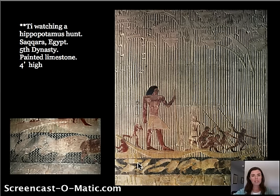Another work from the Old Kingdom is from a mastaba, a tomb of an individual named T. He was a member of the elite class and the noble classes. T is shown watching a hippopotamus hunt here. So we can see him watching the hippopotamus hunt, and you can see the large hippopotami here, but also the fish are quite large. The scale seems to be slightly off.